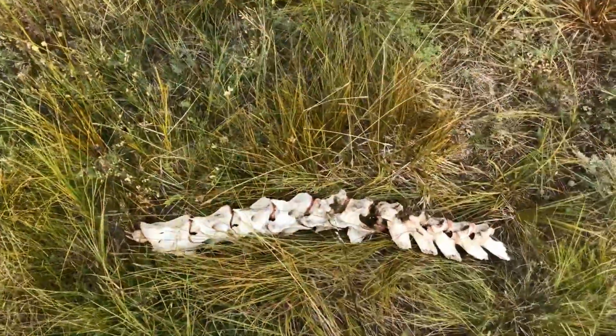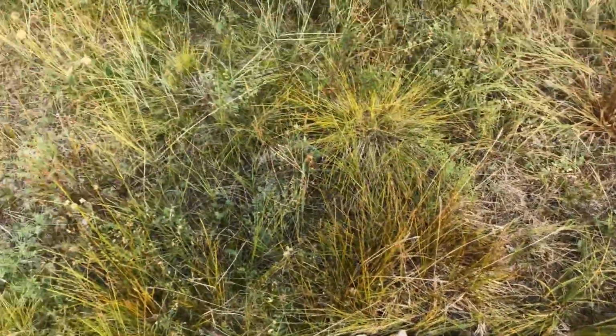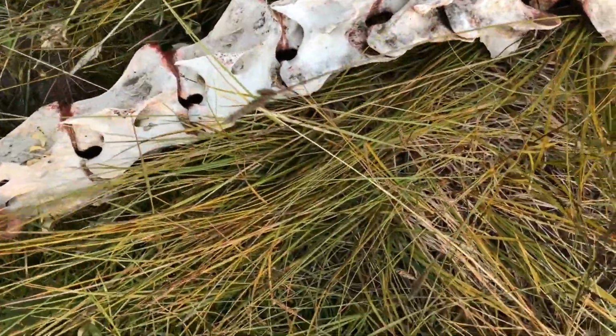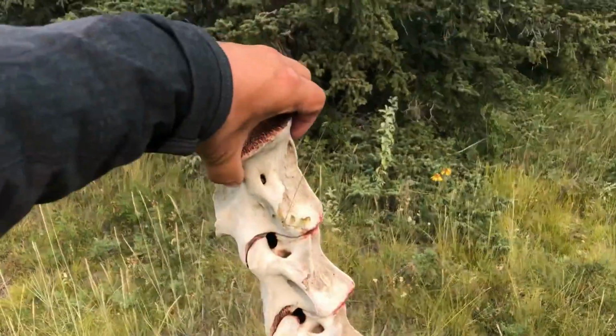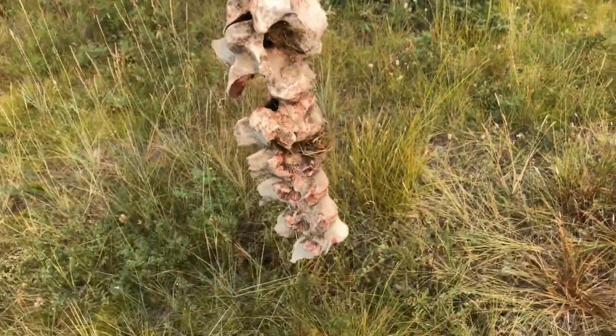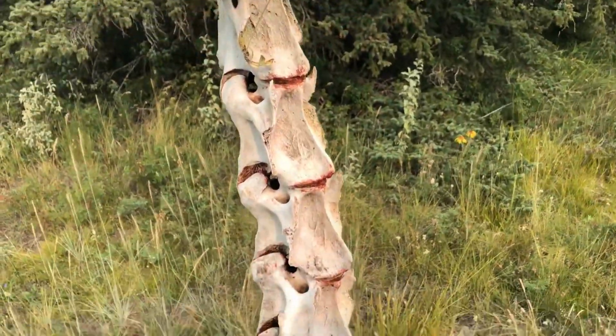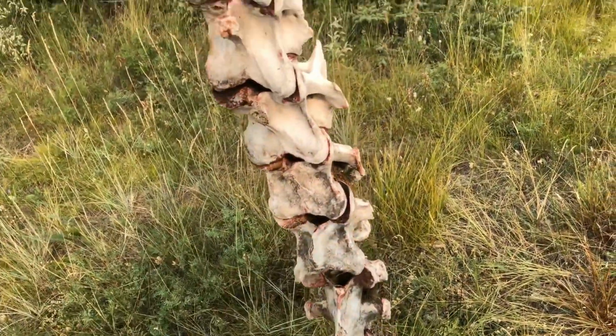Okay, I'm having an interesting hike already. There's other stuff here, but right now I'm going to focus on this. Wow. I've seen bones, but I've never seen an entire backbone. That's crazy.